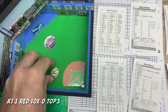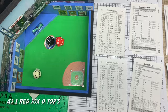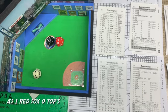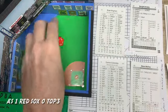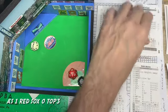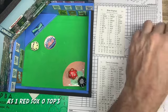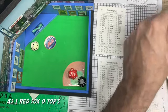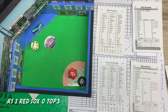Which Hobson? Which Hobson's batting? .197 with 3 home runs in the season, 62. It's going to be a strikeout. So Kingman sends Hobson back to the bench. These guys are not even playing. All right, Burleson up, and it's a 23, and that will be a fly to left to end the inning.